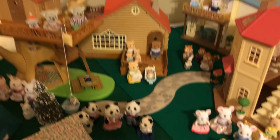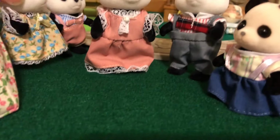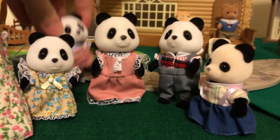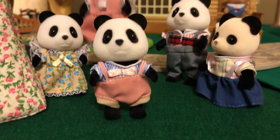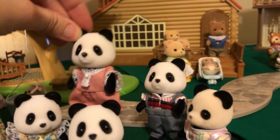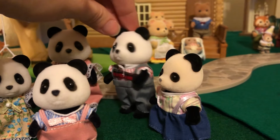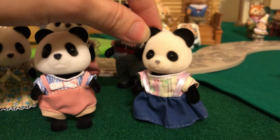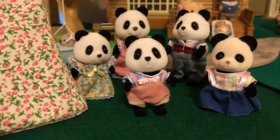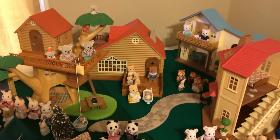So those are the bears. Oh, wait, we have the pandas down here. They count as bears, don't they? Beautiful, beautiful, beautiful pandas. These are the wilder pandas with these gorgeous, kind of Easter-looking outfits. I mean, they look like they're on their way to church. So beautiful. And then this is a Pookie panda. She is from the bicycle set from Japan. So those are our pandas.